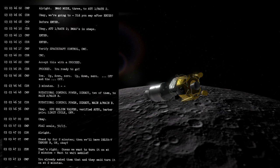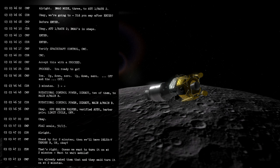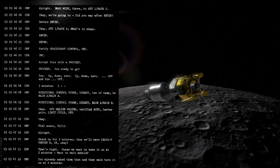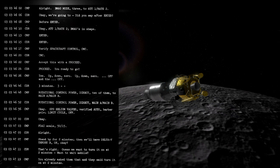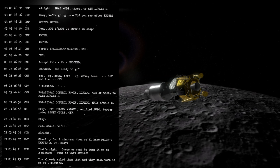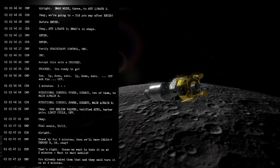Backed off and yacked off. 3 minutes. Rotation control power direct, two of them to main A, main B. Rotational control power direct, main A, main B. FDS helium valves, verified auto. Level full, limit cycle off. Okay. FDS kill 50-50. All right.